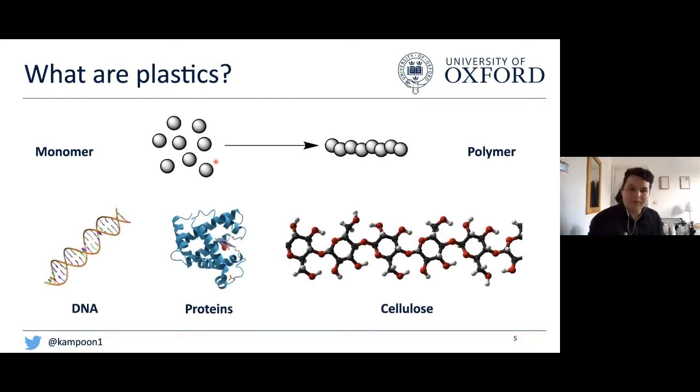But like with all chemistry, nature got there first and beat us to it, and mastered this whole world of polymers before we even knew what was going on. So there are examples of polymers everywhere in nature. DNA and proteins are examples of polymers. Cellulose is everywhere in the natural world. These are really sophisticated, very advanced materials, and we can only dream of replicating this kind of precision and control in their structure.